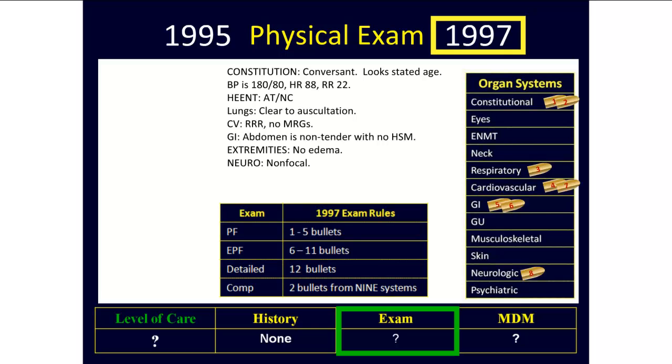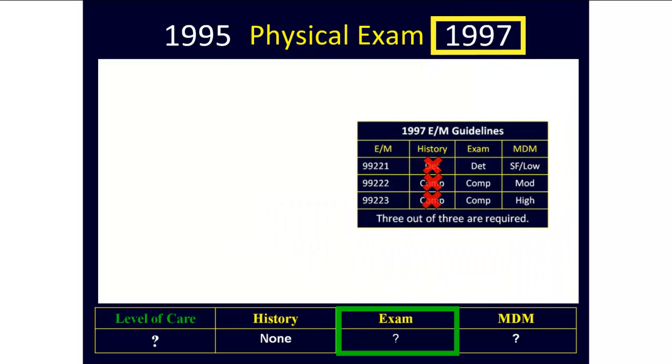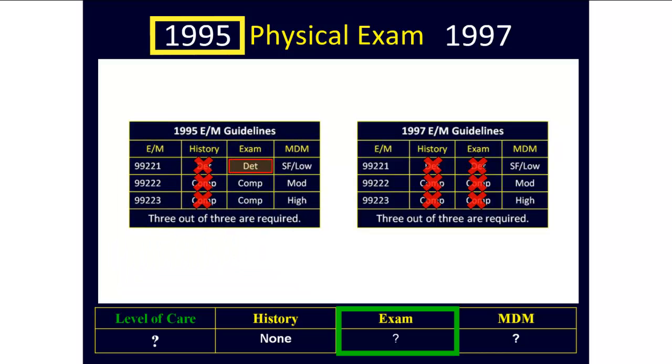This adds up to 8 bullets, which means using the 97 rules, we would only get credit for an EPF exam. So remember, we have no history recorded using the 97 rules, and now we know we only have an EPF exam, which is also not on the chart for this type of encounter. But remember, the 1995 guidelines gave us a detailed physical exam, which puts us here on the chart. When this happens, an auditor is instructed to use the guidelines which are most favorable to the physician. So in this case, we would use the 95 rules and go with the detailed exam.